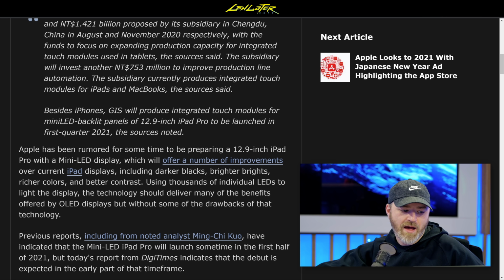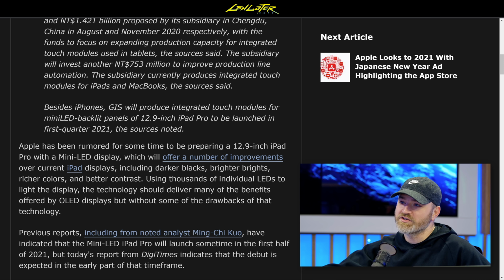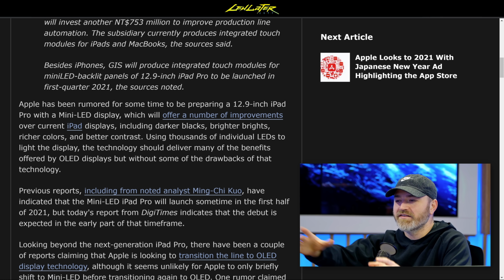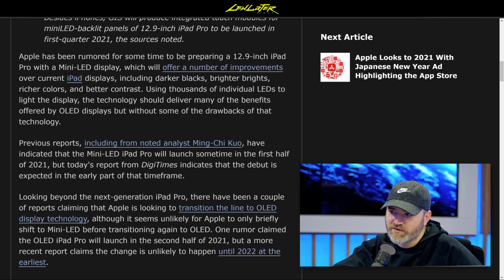Interestingly, the report does not mention the 11-inch iPad Pro. Do they get rid of the 11-inch iPad Pro? Possibly because they put out that iPad Air, which kind of fits in there. And then do you really need it? It's a lot of overlap from a performance perspective as far as those two are concerned.